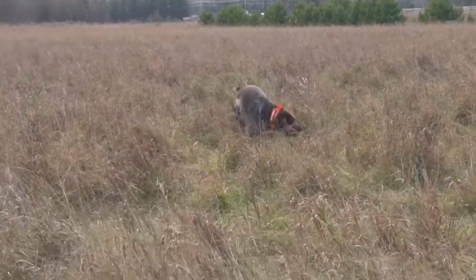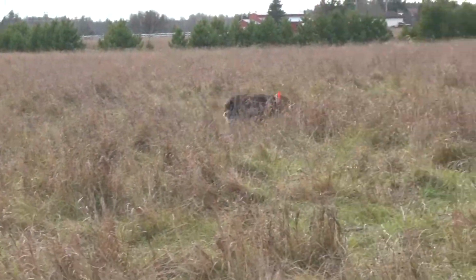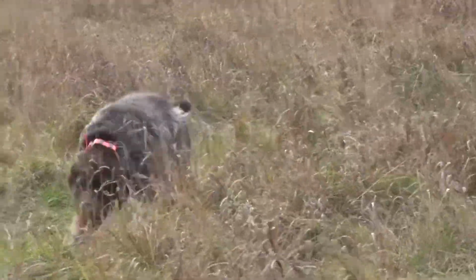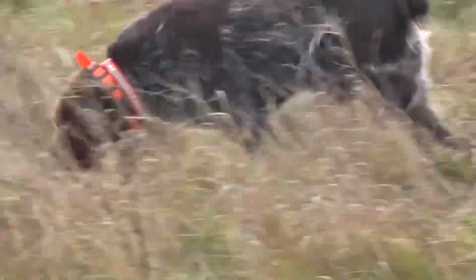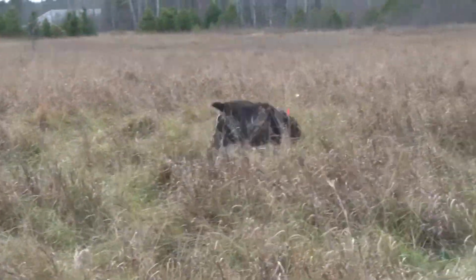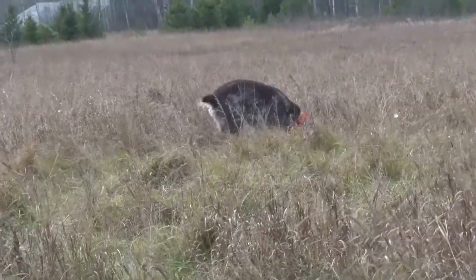In training, I like starting off, especially with young dogs, with quail, and then I'll progress to chukars. And I really like using chukars for training because they're strong flyers, but they don't run. So if you put one down, they're usually going to stay within 6 or 8 yards of where you put the bird down. Pheasants are a whole different thing.